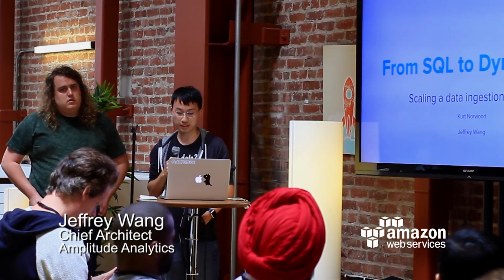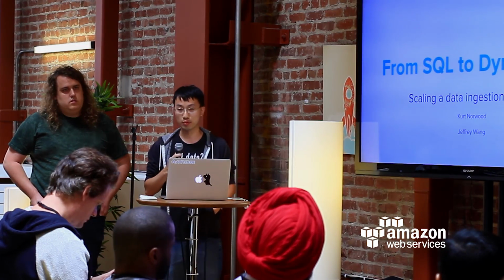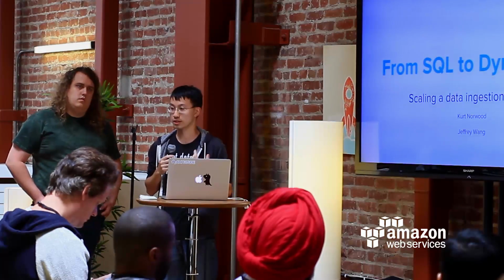What we're going to talk about today is our process of scaling our data ingestion pipeline and how we migrate a bunch of metadata stores from SQL to DynamoDB. You all heard a lot about DynamoDB so far, and we're excited to share some of our experiences with it as well.